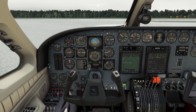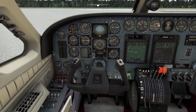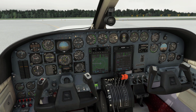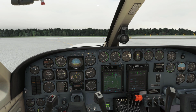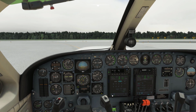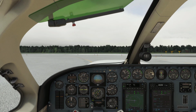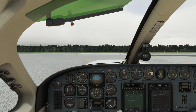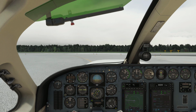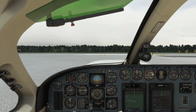Okay, so we've got our boost pumps going, turned our strobe light on, and our landing light is on. Let's check our trim. Trim looks good, and again we'll hit our transponder. Alright, let's check final. Looks good. We'll be rotating right around 80 knots.